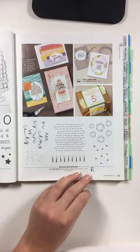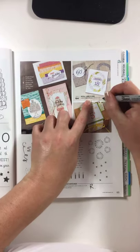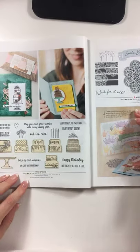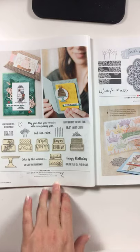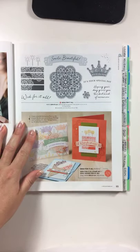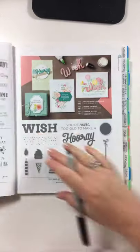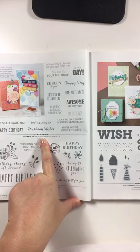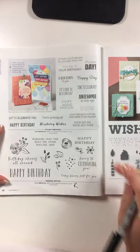Oh, and the dies. Hold on. Why does it say panel page 3? Petal dies, which are up here. They're retiring. The piece of cake is retiring. And on 65, the stamp set here is retiring too. Itty Bitty Birthdays, I believe, is staying. Yes. But the Perennial Birthdays is going.